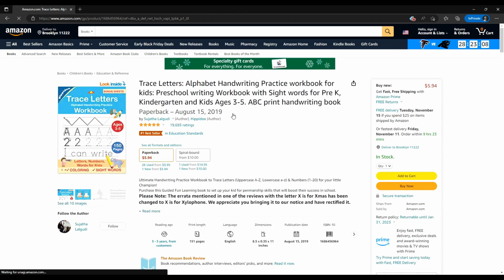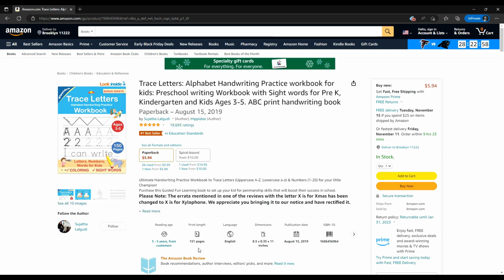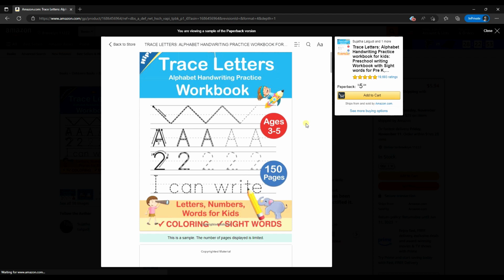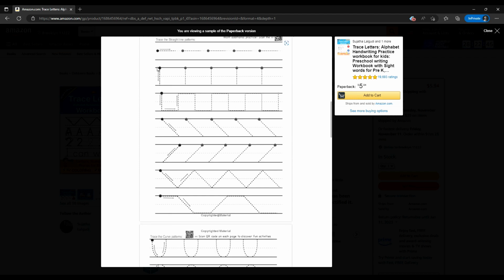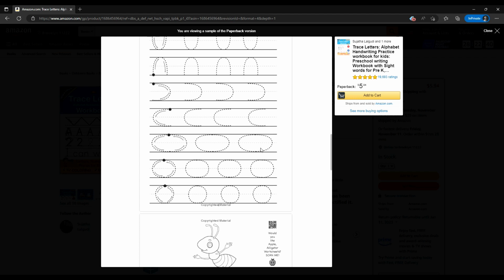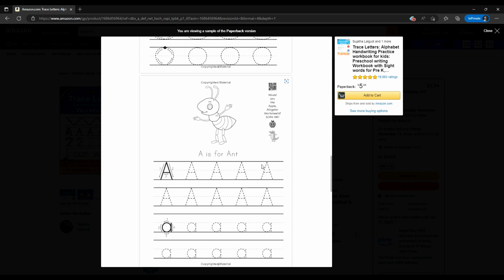Because of having multiple bestseller books in her bookshelf, her income is pretty diversified, and that makes her one of the bestsellers in this niche. Let's review one of her bestsellers. As you can see here, like the previous author, this book is also a tracing book for kids between 3 to 5 years old. With a similar cover and interior, the only difference is that the interior of this book is black and white, while the previous book was in color.